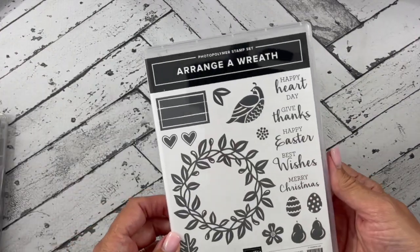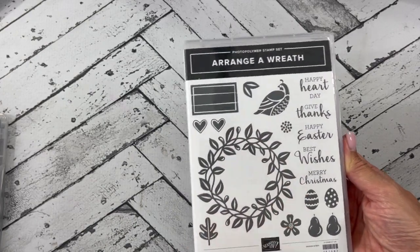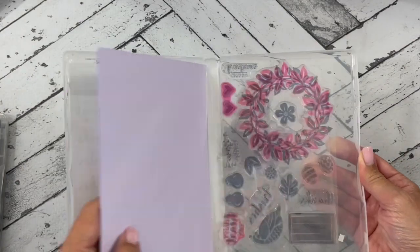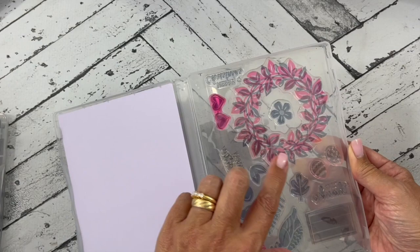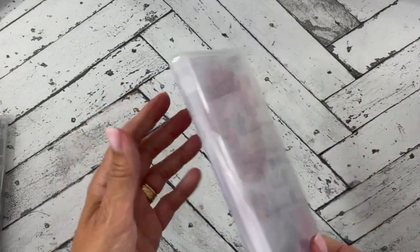Arrange a Wreath was another stamp set that I absolutely loved, especially because it covers so many holidays and occasions. It comes with all of these wonderful dies along with this beautiful stamp set that will help you make either a layered wreath with two different wreath stamps or a single beautiful wreath.